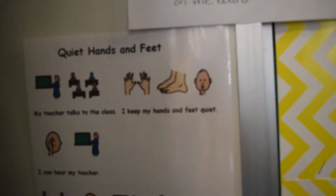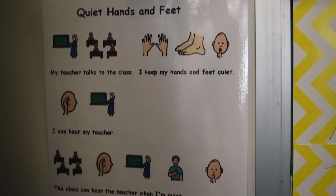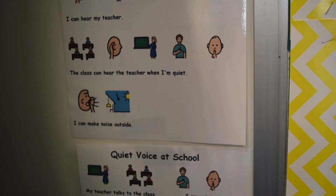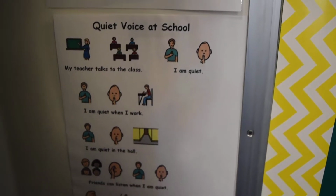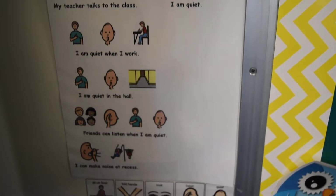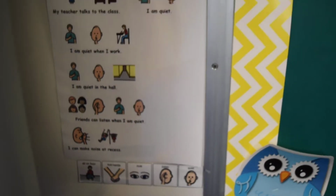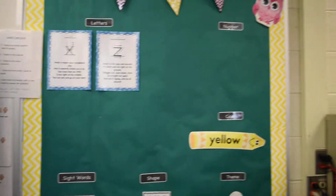And then I have a few bilingual students that we are working on with the visual items and the pictures that go along with the words, how to have quiet hands and feet, how to sit on the carpet properly, using quiet voices in the classroom. And just looking at this chart, the students that are bilingual can see the pictures and know exactly what to do. So these are just some of the examples that we use in our classroom for both the general ed students as well as the special needs students.